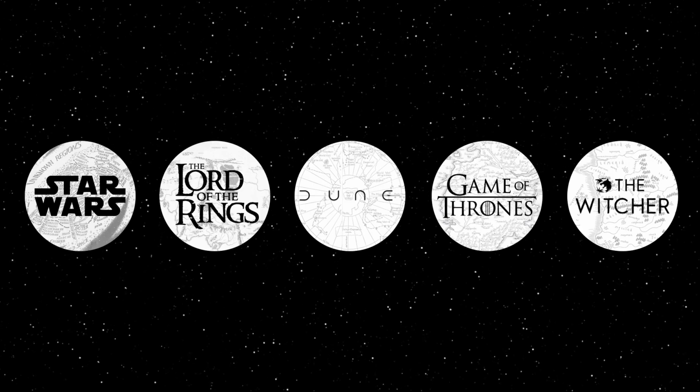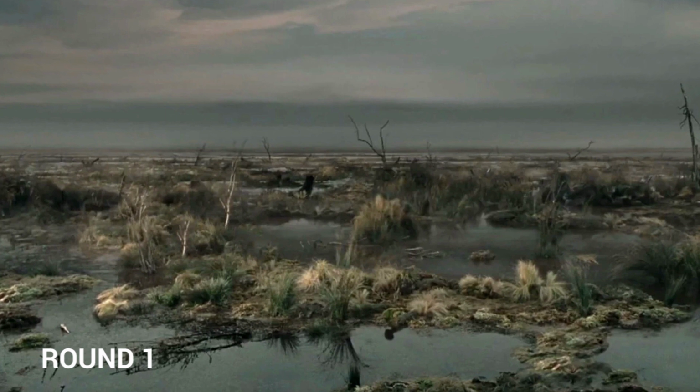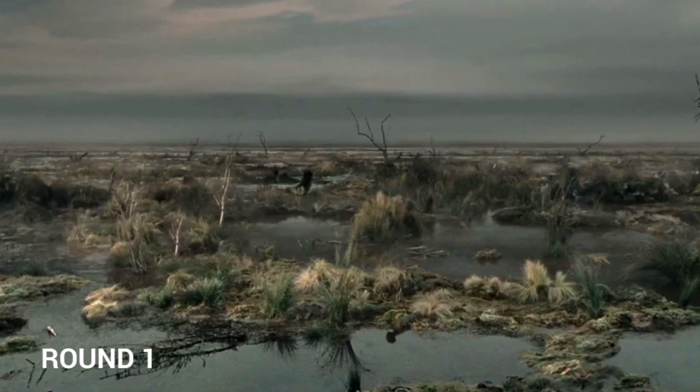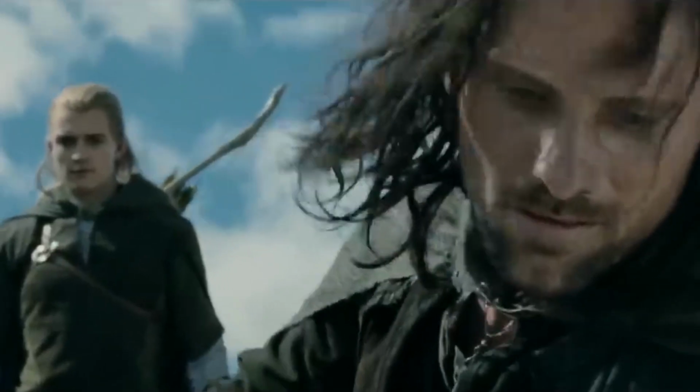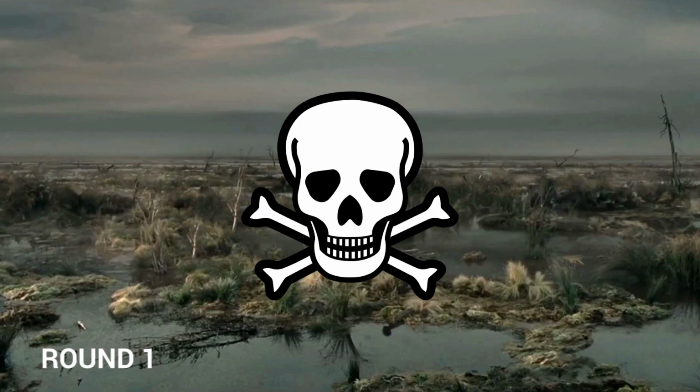Let the challenge commence. Alright, these are the 5 worlds we're working with. Round 1 is the following location. A desolate and haunting landscape on first impression. A swamp pretty much. I would describe this place as dead. Yeah, dead as hell. I'm trying to think, but I don't want to overthink.